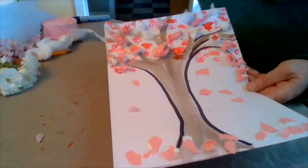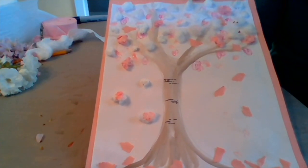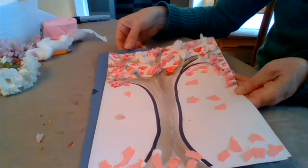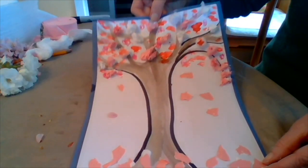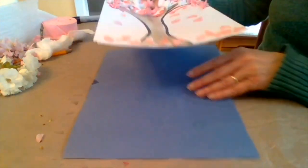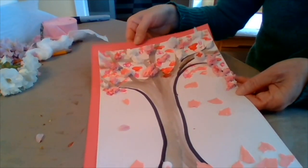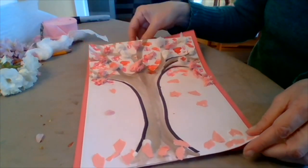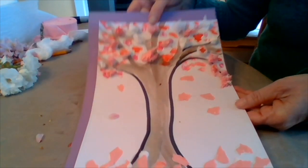So what I did with this one is I mounted it on a pink shade of construction paper. Some other colors you might try. I love this blue. Reminds me of the blue sky that you often see behind a cherry tree. You could even paint the cherry tree directly onto the colored paper. Try that. Other shades we have here. Red. Really brings out the cherry red of the cherry blossom. And this is a pretty color too. Reminds me of Easter. Purple.